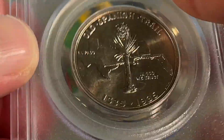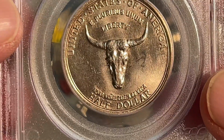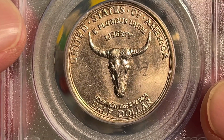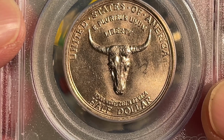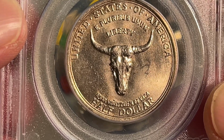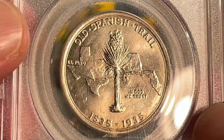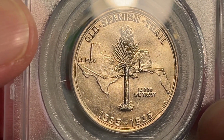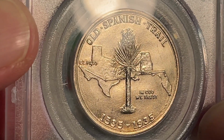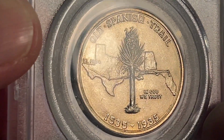And it commemorates, like I say, the exploration of Alvar. However, 1935 is kind of a random date. He explored from 1528 to 1536. So I don't know why 1935, but anyway, such as it is, with commemoratives in the 1930s, there was a lot of shakiness with some of those arrangements, and this one was one of the classics there.